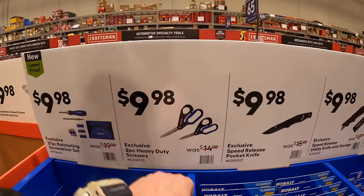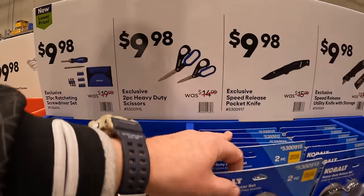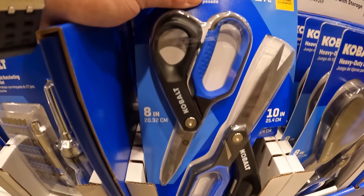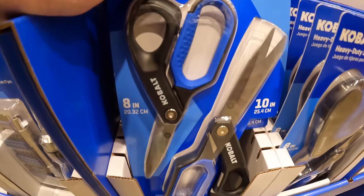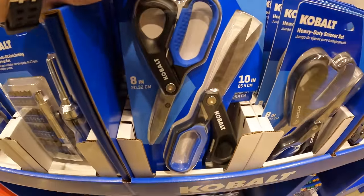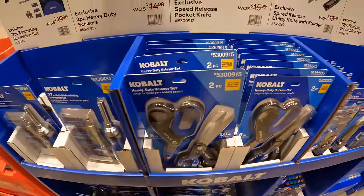And they also have for $9.98 the 2-piece heavy duty screwdriver, scissors as a set. Now I do need new scissors. The scissors in my house are all dull and extremely old, so a new pair would not hurt, or a new couple of pairs.